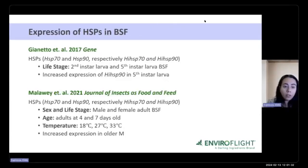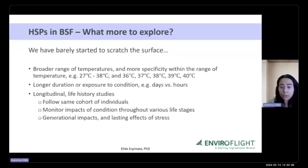And then Malloway et al. 2021 similarly measured HSP 70 and HSP 90, making comparisons between male and female adults at age 4 and age 7 post-emergence, exposing them to different temperatures, and showed that there was an increased expression both in HSP 70 and 90 in the older male. So again, there's some work that has been done with the black soldier fly. But there's more to explore.